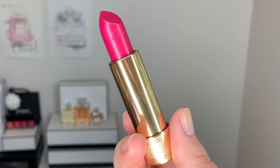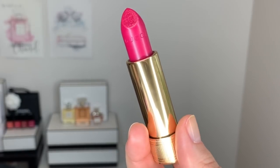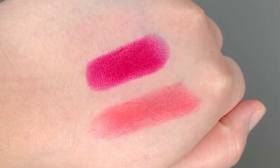Okay, moving on to some of the Art Deco. So this one here is number 405 Grand Hotel. Again, this is a satin finish. So right away you can tell this one is much more opaque. It feels more like a real lipstick. And by real lipstick, I just mean it's more opaque. It doesn't take much to get the color that you want.